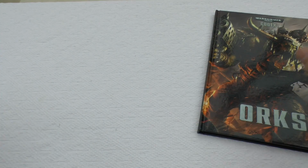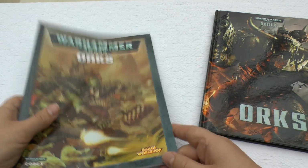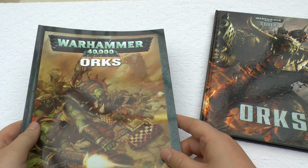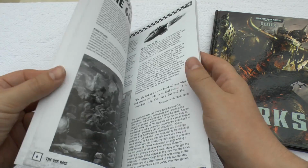The last codex for Orks, I believe, came out in 2008. Let me just double check that for you. Well, I've got this codex here, which is 2007. Apparently, I've got some notes in there. It says 2007, and this was by Phil Kelly.